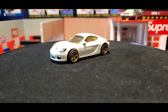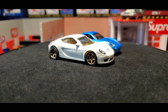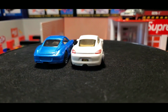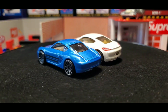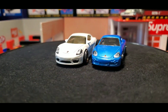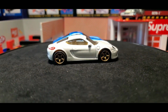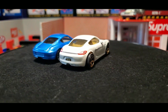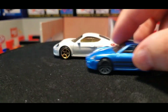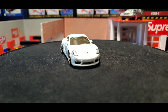I don't know. The side vents are a little more pronounced. The sizing of the cars is a little better. You'll notice it sort of just disappears. The Hot Wheels Cayman is very small compared to the Matchbox one, width-wise and like height and length-wise. It's actually a lot shorter. But I don't know, just the extra detail. The wheels look a little nicer. These bronze 5-spokes go really well with this pearl white paint.